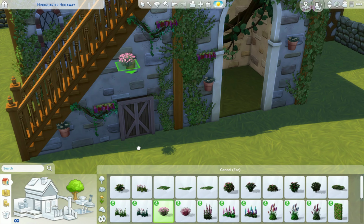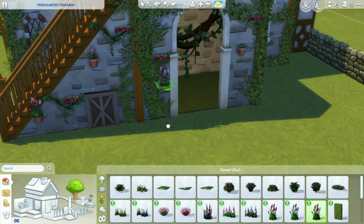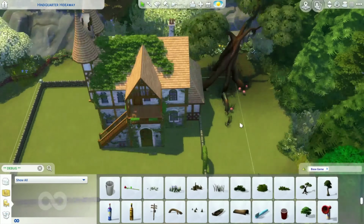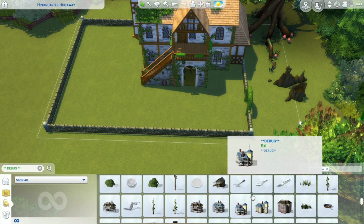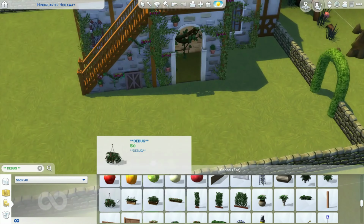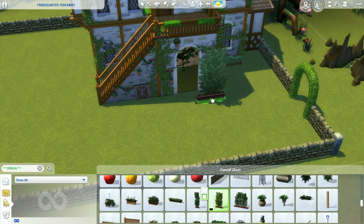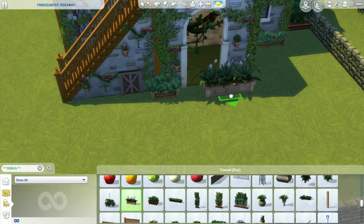Also had these cute small pots on the wall, which The Sims doesn't have, so I had to be a little creative in making them. The debug items can really come in handy if you're looking for new and creative ways to improve or decorate your build. So if you haven't tried them before, I highly recommend that you do. I'll include the instructions on the screen.